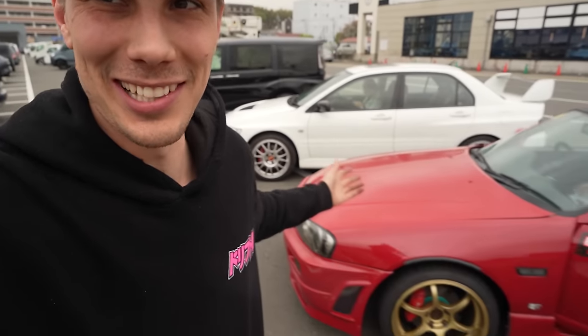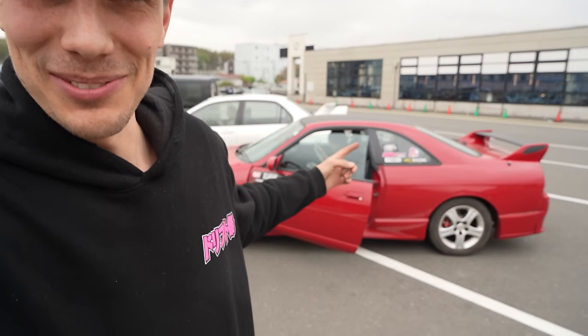So it doesn't look the greatest right now. So you can see we've got some stock Silvia wheels on the back and stuff. But this will mean that we'll be able to pass with flying colors. And yeah, we should be good.